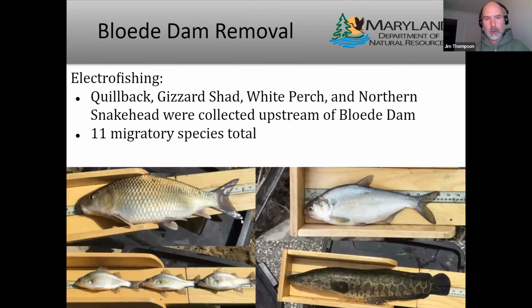Electrofishing: quillback, gizzard shad, white perch, and northern snakehead were all collected upstream of the Bloede Dam. 11 migratory species in total. So these were all new fish that we hadn't seen above the former Bloede Dam. Obviously, the snakehead's not encouraging, but everything else is very promising.